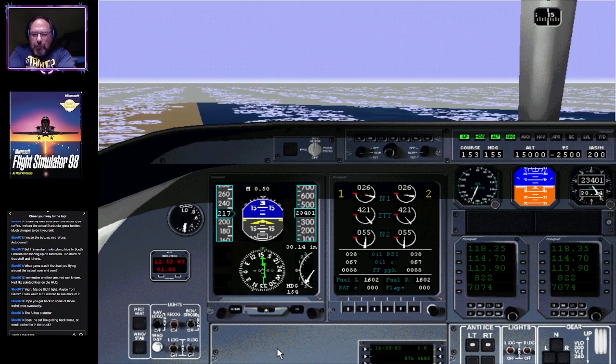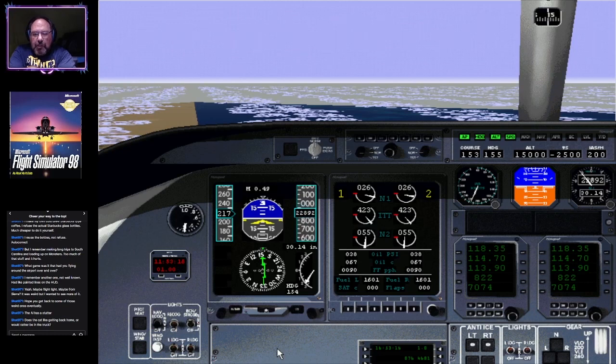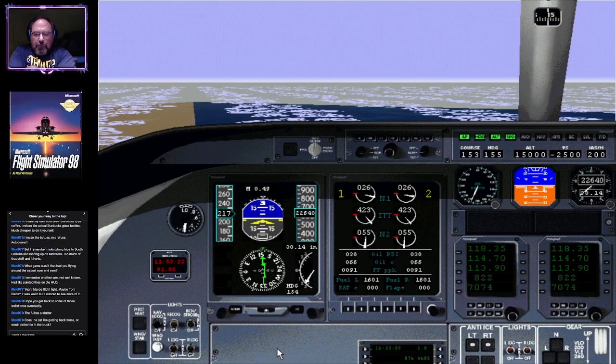Well, we're down to 23,000 feet. We're almost at 15,000. Yeah, maybe they're getting us down at the right rate. This is actually kind of surprising. I thought they were going to try to drop us from 33,000 down to approach level, like within 30 miles or something.